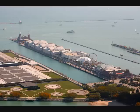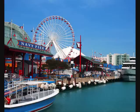However, the pier was also designed to provide docking space for passenger excursion steamers, and in the pre-air conditioning era parts of the pier, especially its outermost tip, were designed to serve as cool places for public gathering and entertainment. The pier even had its own streetcar. Today, Navy Pier is Chicago's #1 tourist attraction.